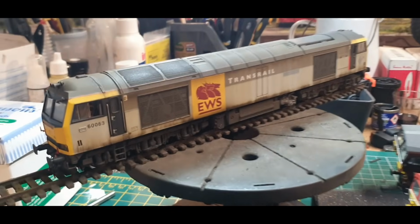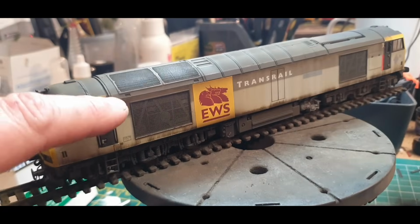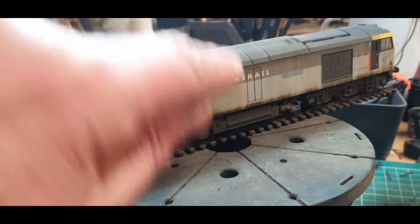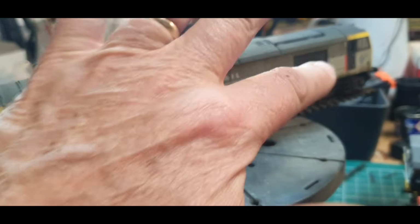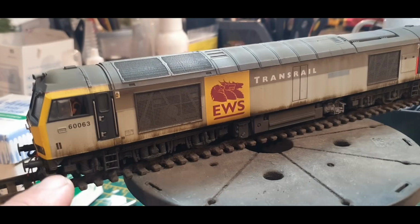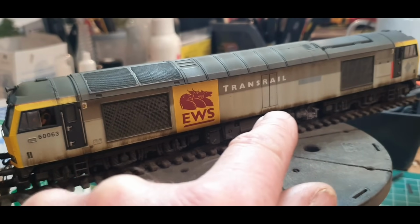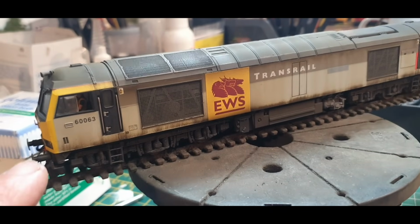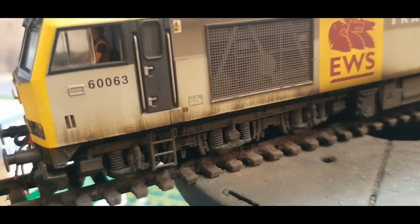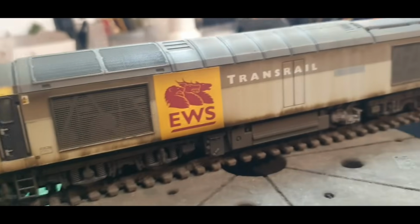So how did I weather it? Basically, I airbrushed along the top of the cant rail and then dragged it down with a lint-free cloth. So that's your first layer. And then I went along the bottom here, near the underframe, about 1 mil up. Let that dry a little bit, and again dragged it down. You can see how the dragging effect makes it look like the mud is going down.